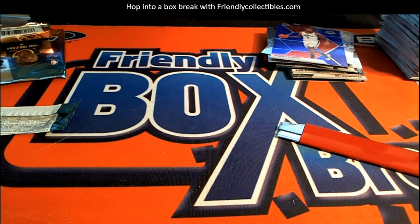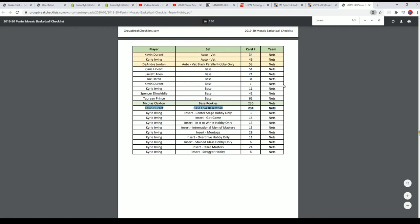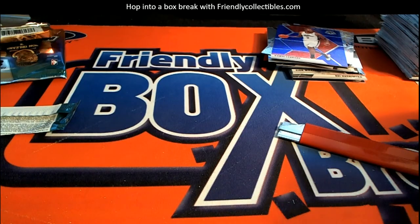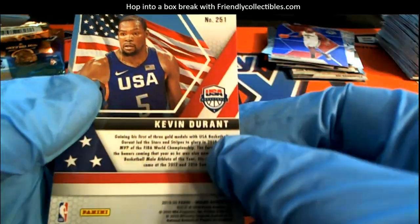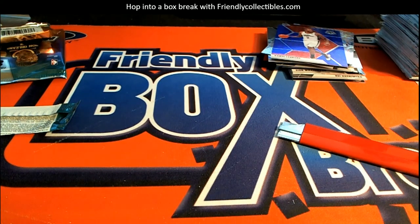Okay, it's going to go to the Nets. That Kevin Durant is a USA card, number 251. And so it's going to go to the Nets. You can see card number 251. And there on the back of this is the number 251, confirming that is the one they're talking about. Nets will get this one. All right, so that's our box break in Mosaic. Good stuff popping out of there.